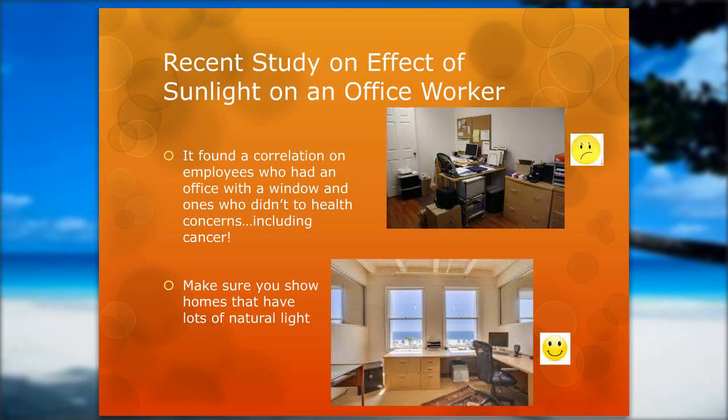We mentioned this study about sunlight. You want to find a house that gives the inhabitants a lot of natural sunlight. Okay, and it's so important that they will feel healthier and more comfortable living there.